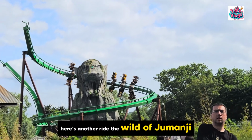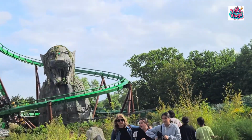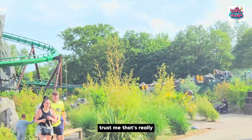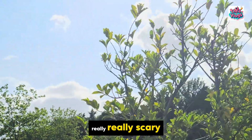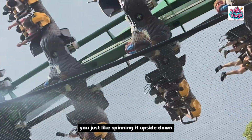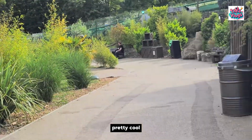Here's another ride, the World of Jumanji. I also didn't go on it because it wasn't my height. Most big rides weren't my height except the Land of the Tiger. Trust me, that's really scary. And this is even more scary. You're just spinning upside down. Pretty cool.